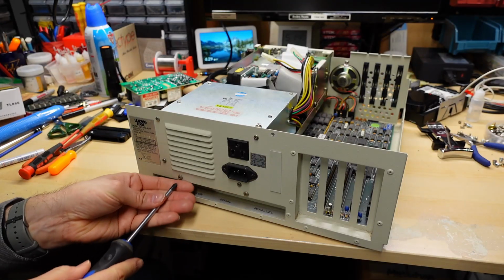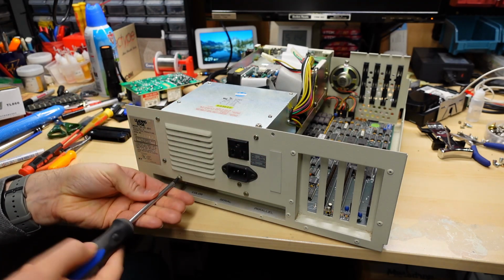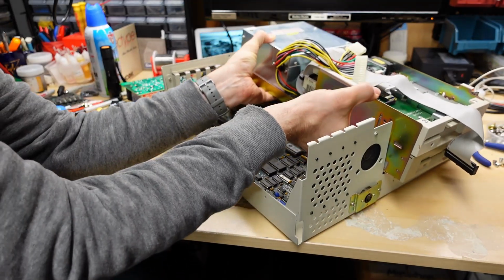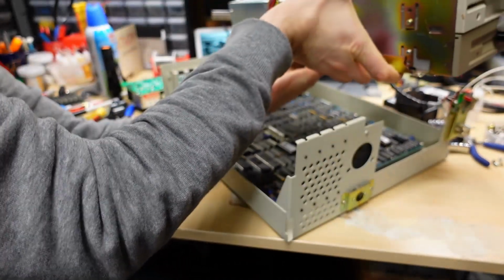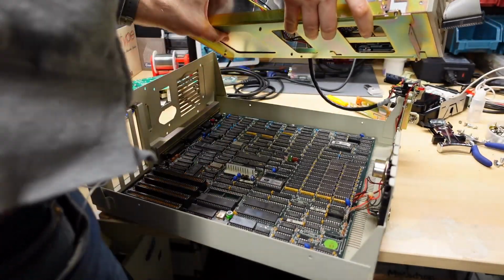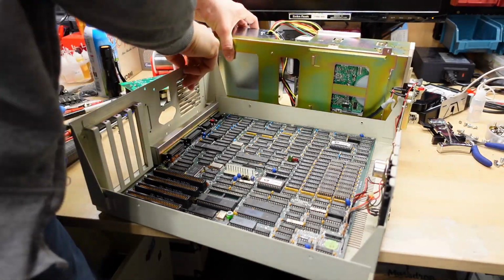I think these two screws here, plus the 4 that hold the power supply on, are probably what I need to take off. There we go. It's a little fiddly. The power cable to the switch is still connected, so I just need to move this. Wow, it's really heavy, the whole thing. Just set this off to the side here.